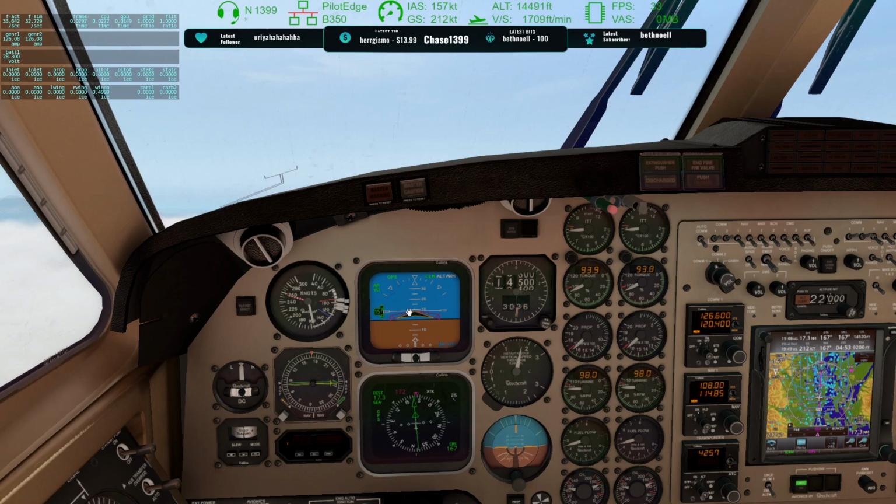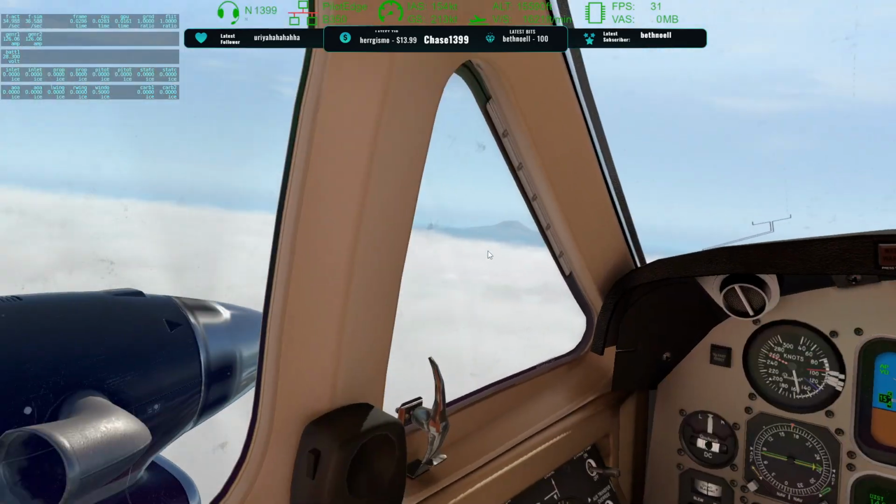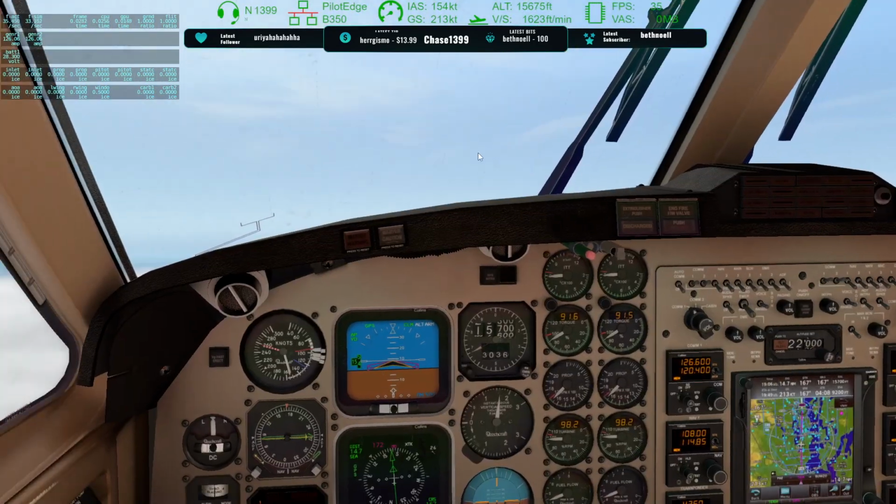Coming up to 15,000, so we'll start bleeding off some speed here. Should do it automatically. Yep, now it's slowing to 150. It does it nice and gradual, which is one thing I like about it. Got a mountain way out there in the distance.